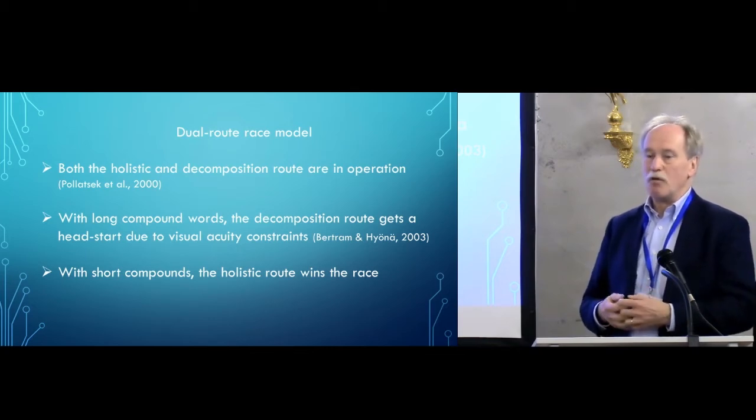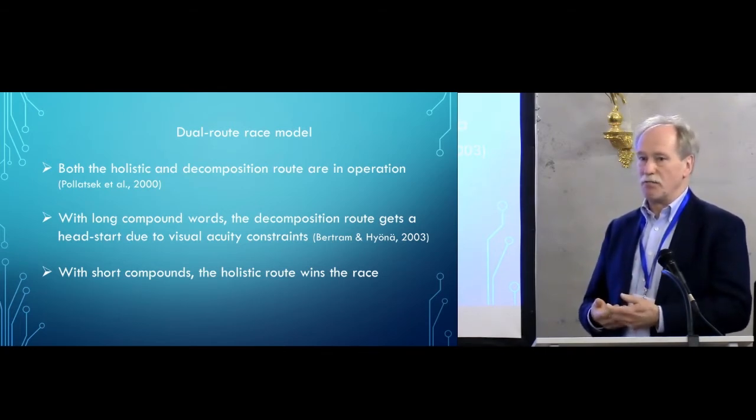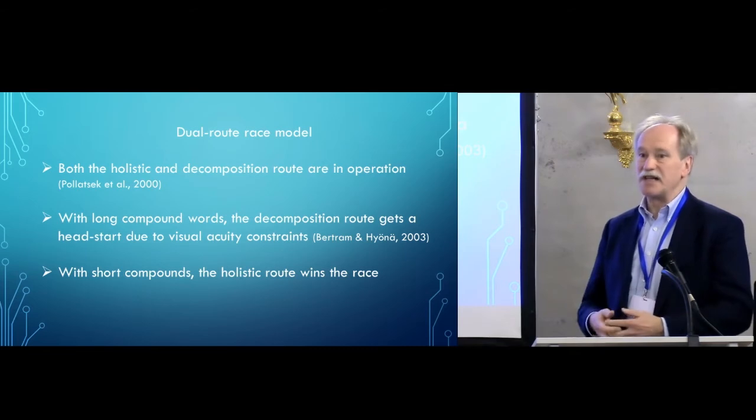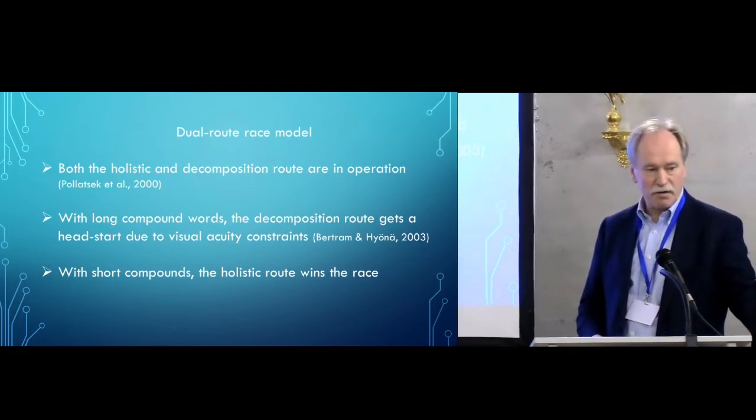And that's why Raymond and I don't get constituent frequency effects with a short compound. Some people might get some marginal effects, but basically that's the theorizing that we have put forth for understanding the comprehension process.